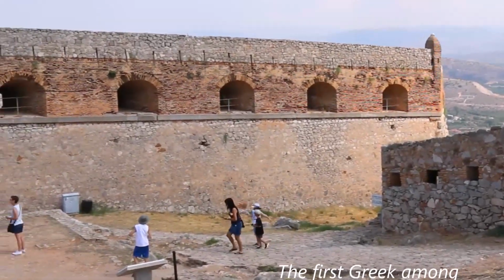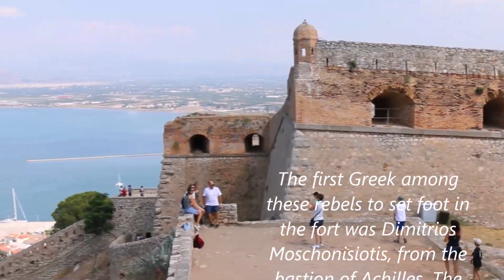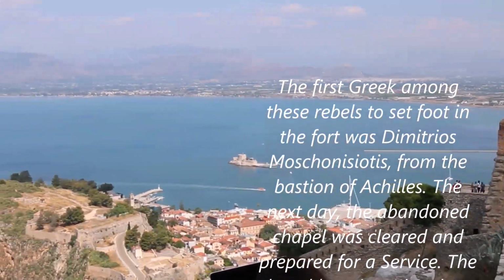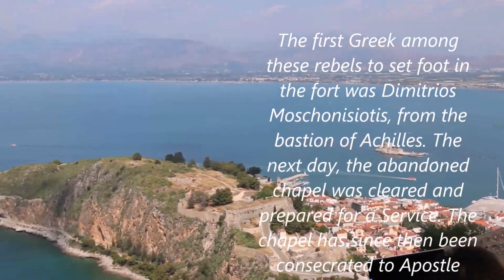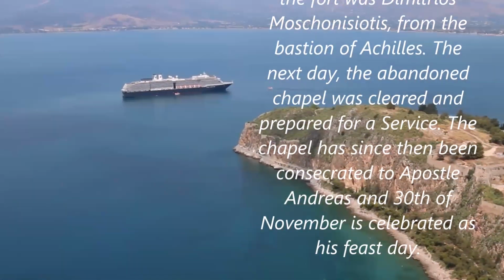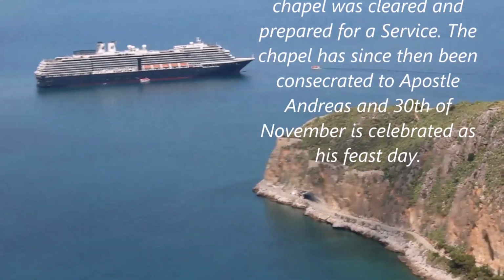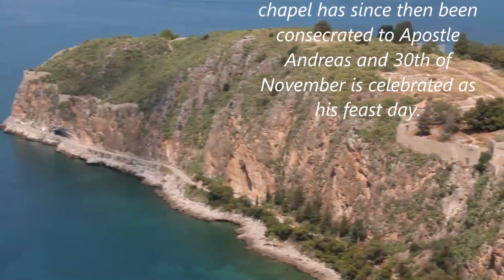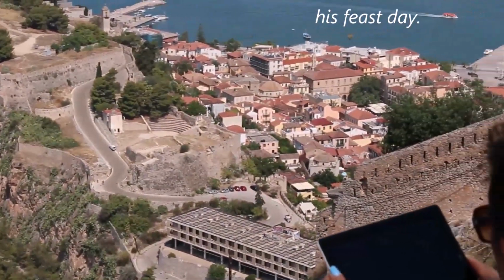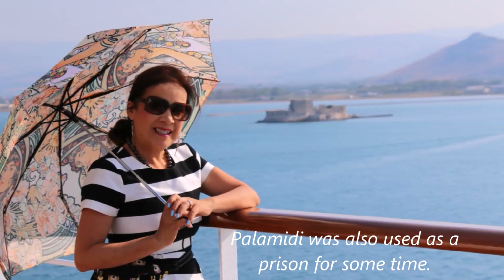The first Greek among these rebels to set foot in the fort was Demetrius Moschonisiotis, at the bastion of the artillery. The next day, the abandoned chapel was cleared and prepared for the service. The chapel has since then been consecrated to Apostle Andreas, and the 30th of November is celebrated as his feast day. Palamidi was also used as a prison for some time.